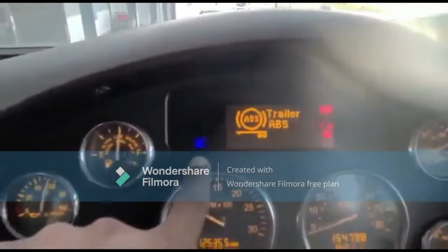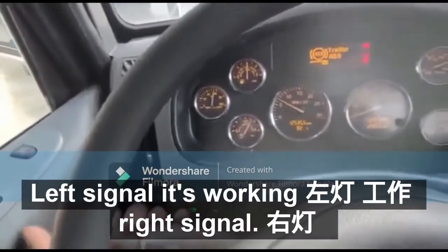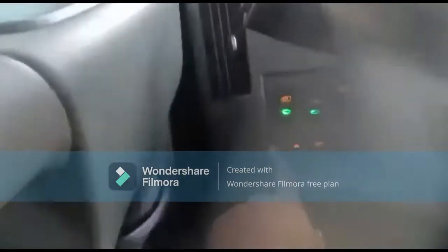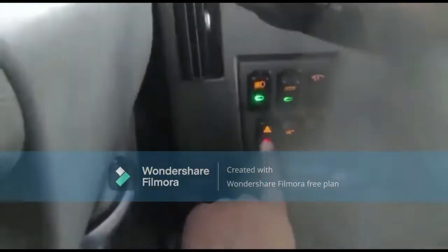High beam is working. Left signal is working. Right signal is working. Emergency lights are working.